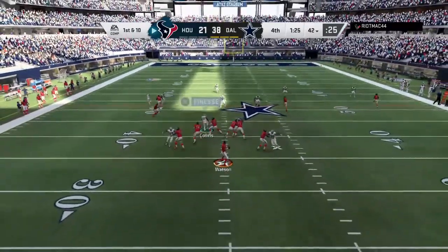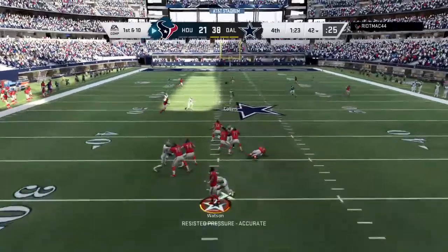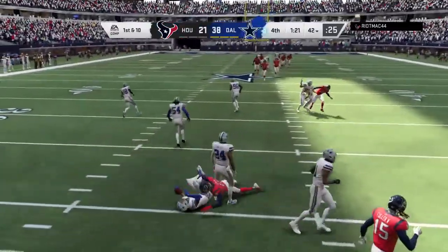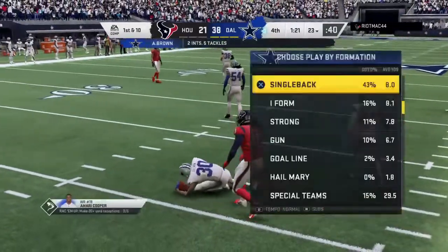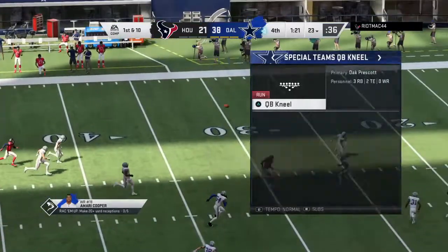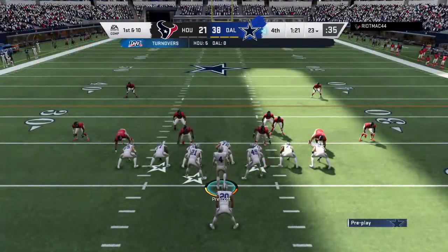I don't know. You just one last drive here for pride. Some people like to do that. And his pass is intercepted for the 4th time today. Picked off by Anthony Brown. And his guys are going to get the football at the 23-yard line.